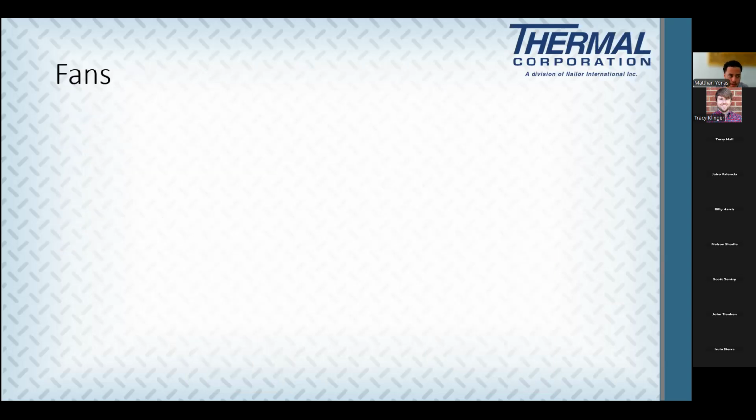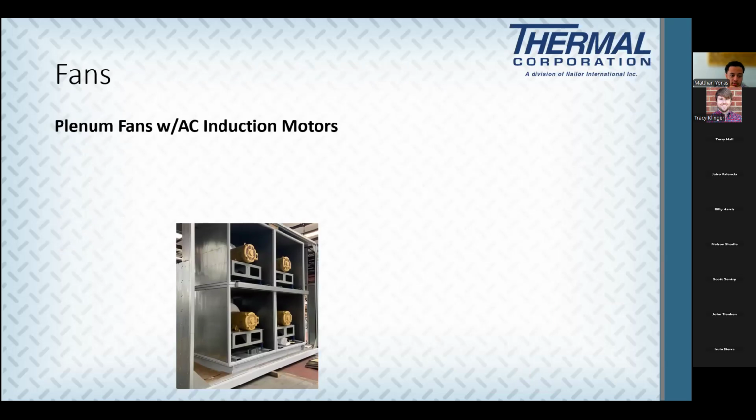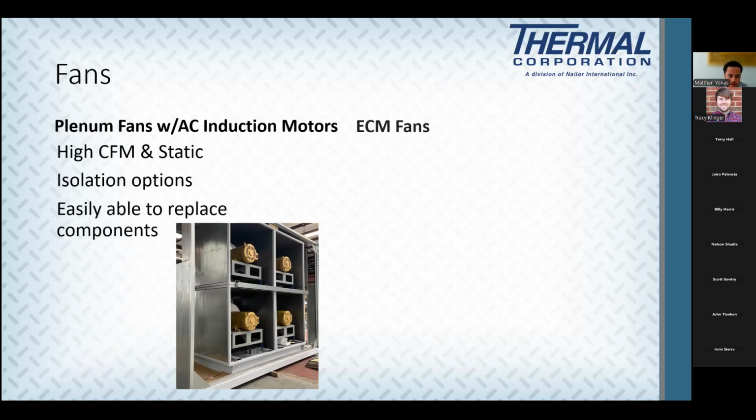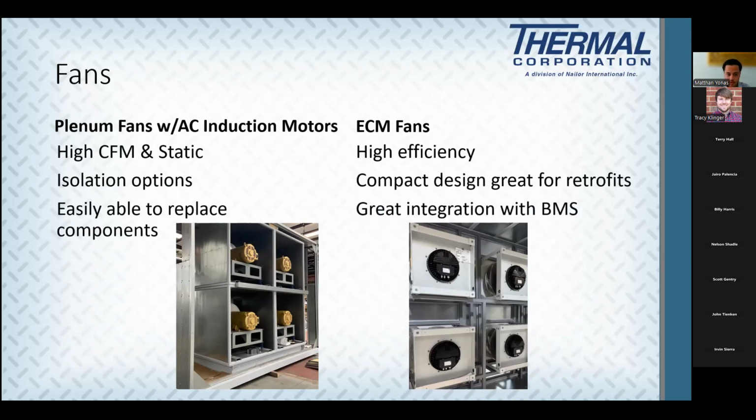So touching on fans. We have two different technologies that Thermal uses, and that's pretty common throughout the custom air handler industry. Plenum fans with AC induction motors are probably our bread and butter. 90% of what we do is with these, and that's just because of what is in the market right now. EC fans are the other technology that I'll touch on here, but the market isn't really calling for those that much. So not just Thermal, but many other custom manufacturers don't use them as much.